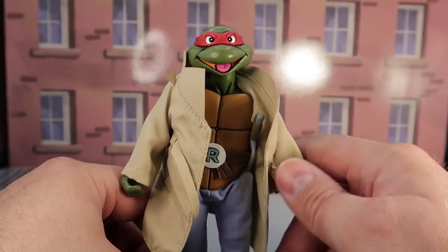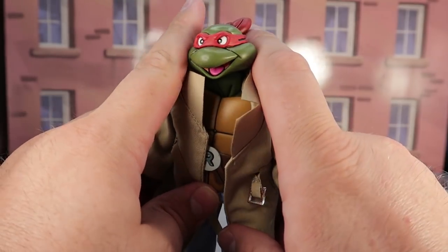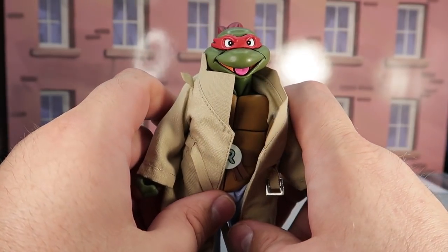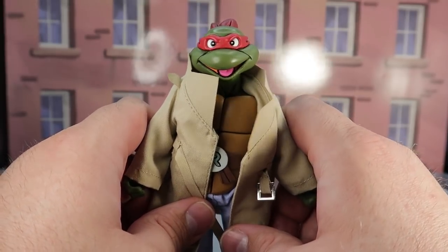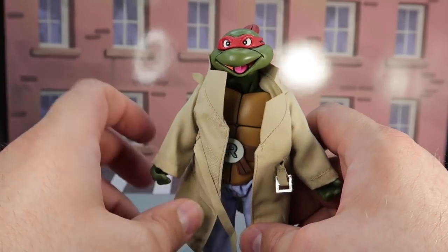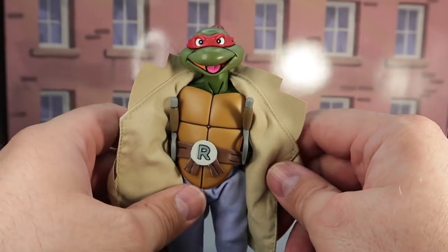And finally, we have Raphael. And what I like about Raphael is this face is just so Raphael. He's like pretty much zinging you and, you know, being mean about it or being sarcastic and making fun of you or something. And you can open up his trench coat and boom, I got some size, baby, size, come on.